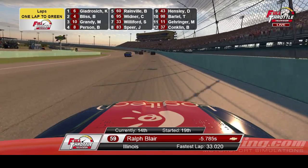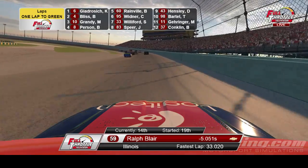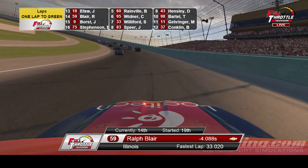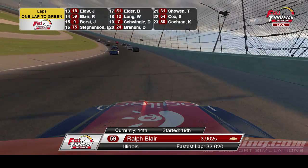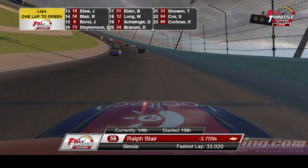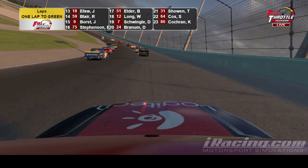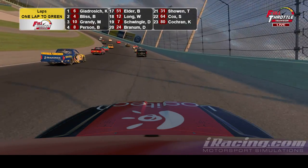Looks like we have 20 trucks running at this time, I believe. And I don't believe Bliss has led a lap yet. I don't believe the 83's led a lap yet either.